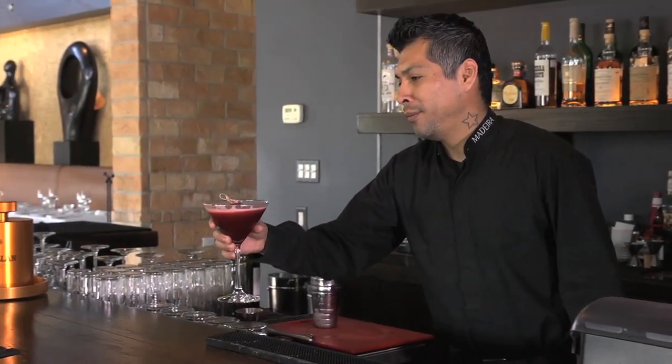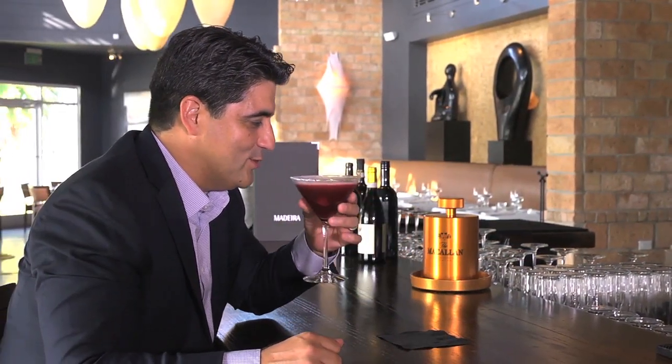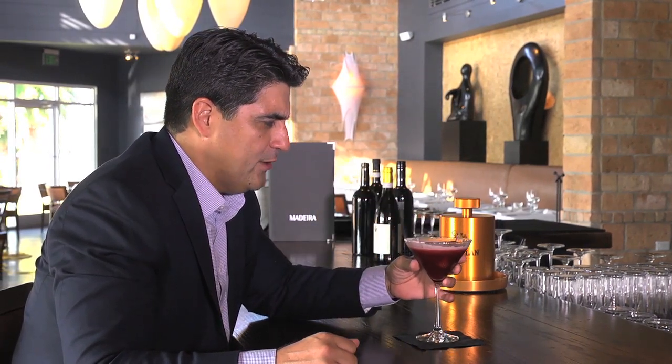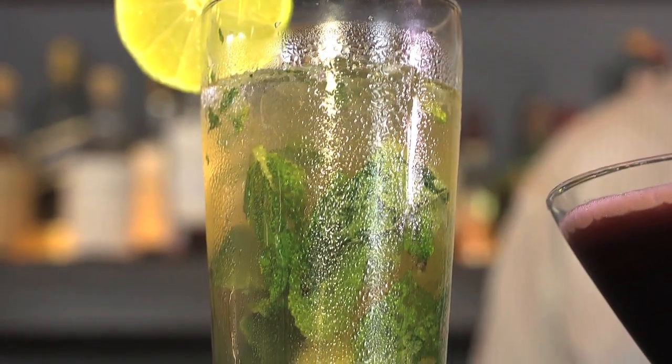So this is a raspberry Cabernet Martini? Thank you, Sal. Appreciate it. All right, let's try this. Ooh, very refreshing. Very nice. Ready for the summer with this drink. Thank you, Sal. Sal also whipped us up an incredible mojito.